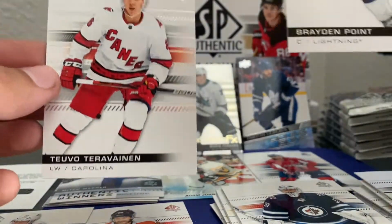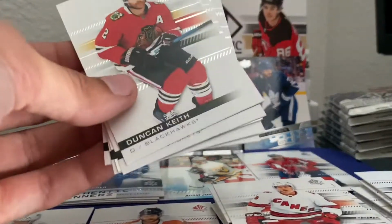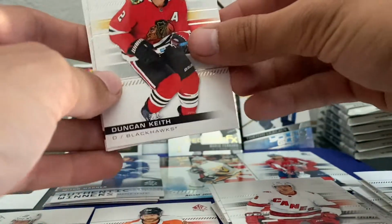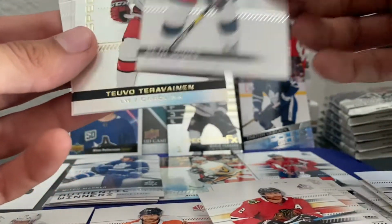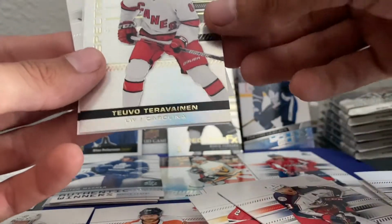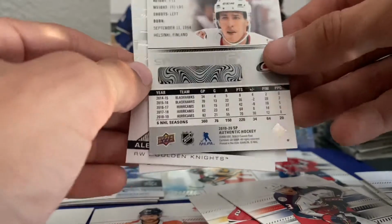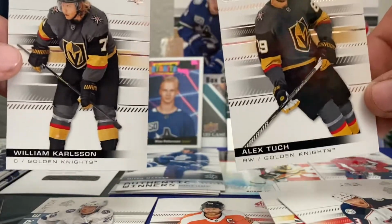So that was actually a really good pack. Wow. Another silver back there. Another Future Watch. Hopefully it's someone good. Seth Jones. Teuvo Teravainen Spectrum FX. Wow. That's a pretty cool card. Teravainen's pretty solid. And there is another redemption. Show up the last two cards. William Karlsson, Alex Tuch.